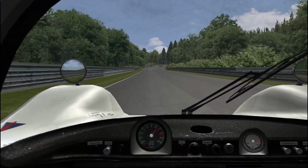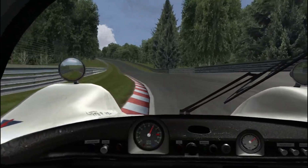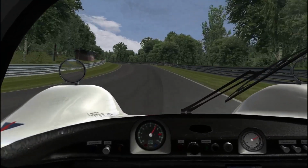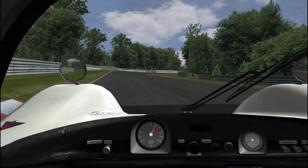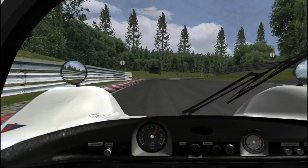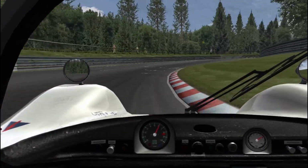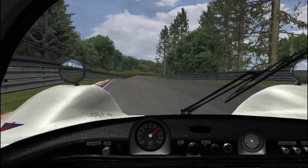Now, another double left-hander. First one, always faster than you think it is. Oh, raised curb on the inside there, wasn't expecting that. Second one's a little bit tighter, down to third. Now another crest before we go back downhill. There you go, just being careful there. Keeping it in third gear, just for the sake of traction.